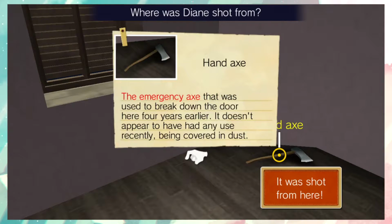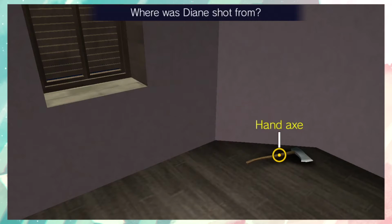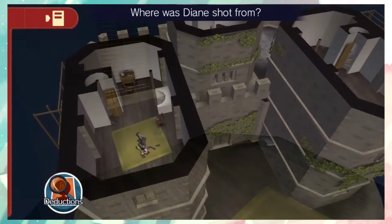The emergency axe that was used to break down the door here 4 years earlier. It doesn't appear to have had any use recently, being covered in dust.